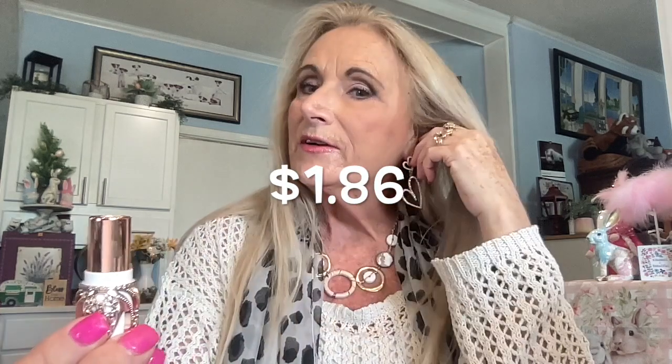Ooh, this is beautiful. Look at that packaging. Oh, I really like that. How much did I get this for? This is a lip balm. It's a hydrating and soothing lip balm, all day moisture. And it's just clear. $1.86. Can you believe that? These earrings were 60 cents and this is $1.86.